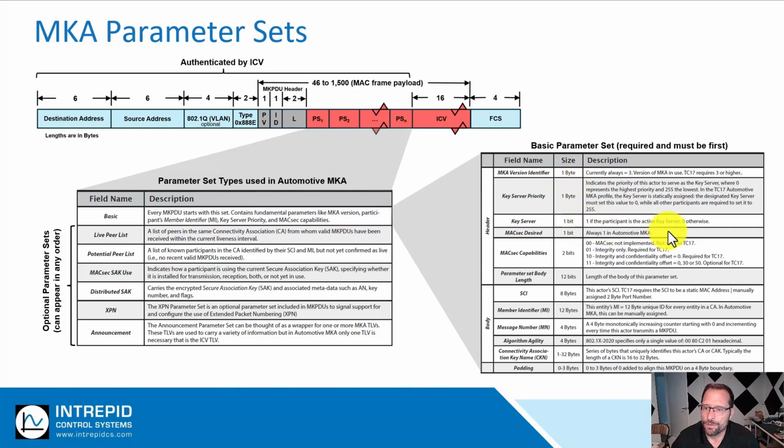Then we have 1 bit, which is true for the active key server if it's transmitting this message. MACsec desired, always 1 in MKA, and MACsec capabilities. This tells the system what MACsec capabilities are going to be used. In automotive MKA, we will always use integrity. Authentication is always active. And confidentiality or encryption is optional. And if confidentiality is used, there can be an offset, either 0, 30, or 50 bytes that will not encrypt those particular bytes of the MACsec PDU.